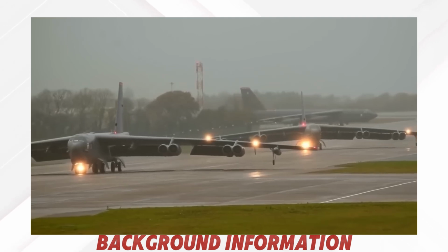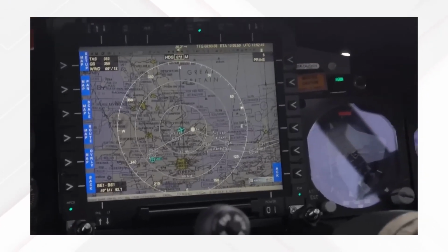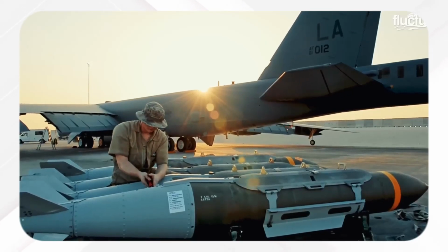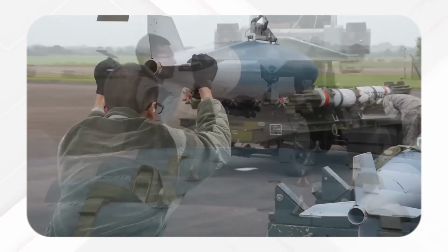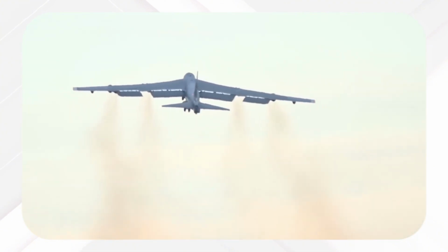Background information. The B-52 Stratofortress was developed by Boeing in the 1950s as a long-range strategic bomber with an immense payload capacity. Designed to deliver nuclear and conventional weapons across vast distances, it quickly became a key component of the U.S. military's strategic deterrence strategy during the Cold War. Its ability to carry out precision bombing missions over enemy territories made it an indispensable asset.